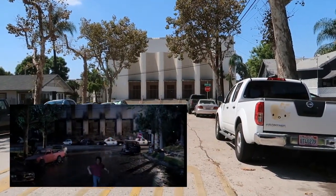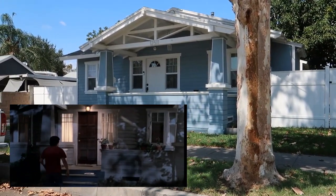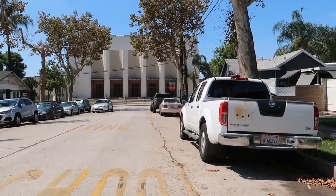You can see that shot at one point when Marty's walking. This is where he sits down and grabs the newspaper. Right there. Alright, we're gonna keep going.